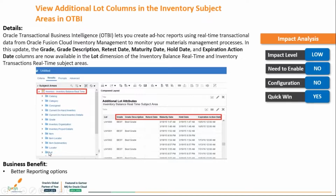The business benefit, so it basically leads to better reporting options. And if we talk about the impact analysis, then again, this is a low level impact. There is no configuration required. There is no need to enable this feature, and it is also a quick win.